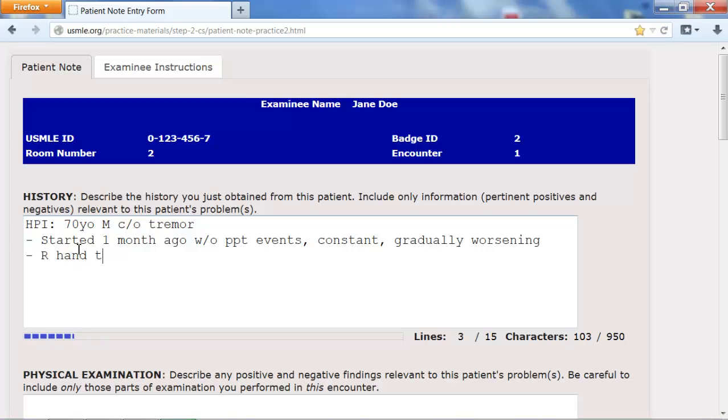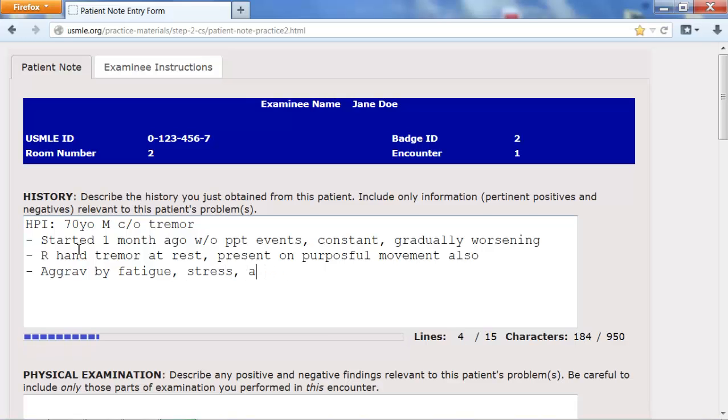Right hand. Aggravated by fatigue, stress, alleviated, let's say no alleviating factors. Stiffness in all body, feels, let's say like a prisoner, they usually say that.